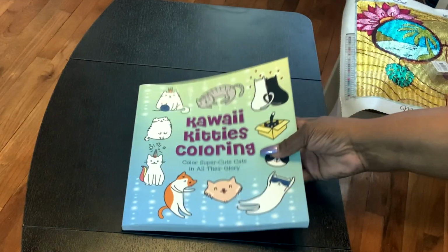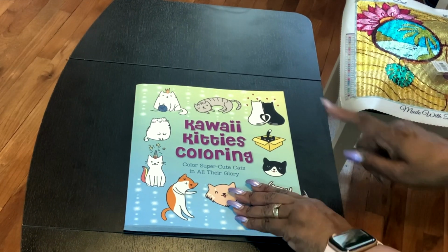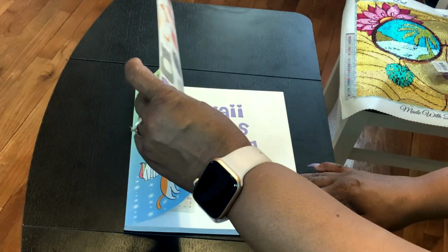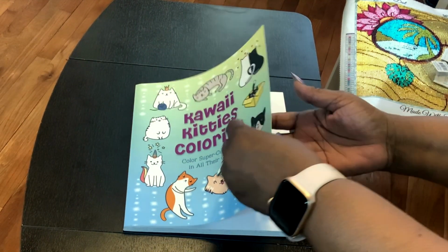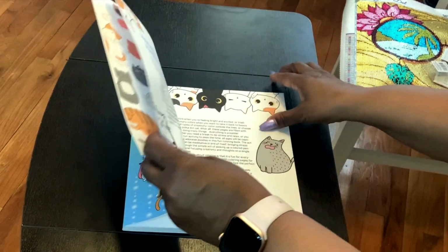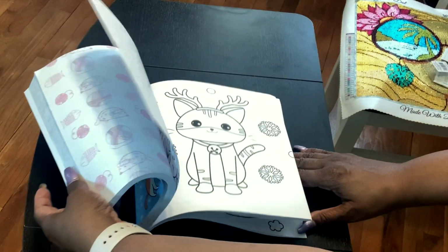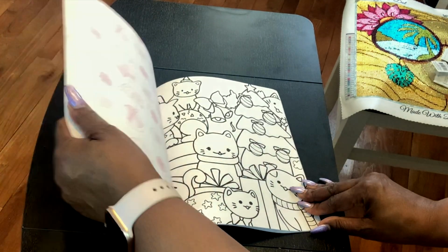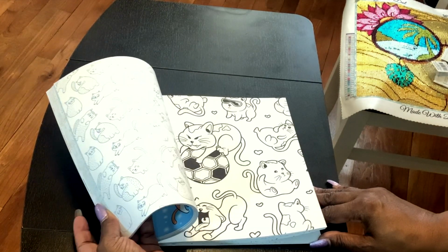And next, I got this Kawaii Kittens coloring book. Please don't ask me why I was on this Kawaii kick this month. I don't know why. But this is a newer book, I'm sure, because I hadn't seen this one. Ooh, my receipt is still in there. Oh, God. Let me see. No, it doesn't say. Alrighty, but here we go. It has the wallpaper on the one side. Aren't they cute? Look at that. This also came from Joann's.